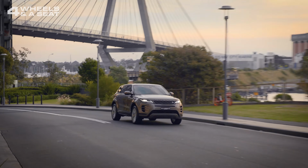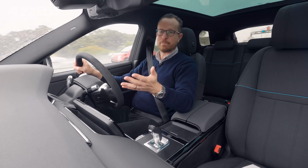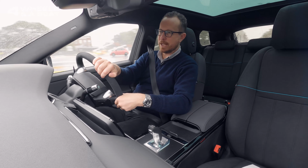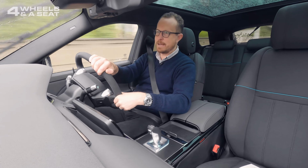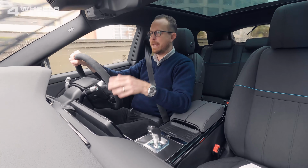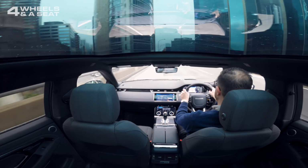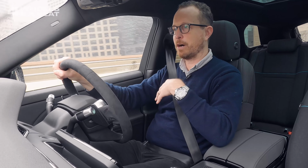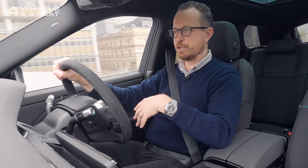All up inside though, there's more than a faint whiff of Jaguar about the interior. I mean, it's not surprising being that they are the same company, but the software that runs the center screens, the digital instrument cluster display, it's all the exact same things that you find in the Jaguar E-Pace and the F-Pace. That's not a bad thing, it all works very well. What is different though are the way these cars are engineered. Clearly Land Rover have decided to preference more comfort in their ride, where Jaguar is more sporty.